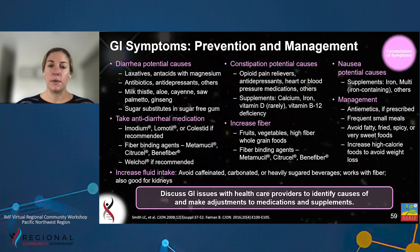It's important to maintain a healthy weight and be able to exercise and have stamina through all of your treatments. And so controlling GI symptoms is a good part of this. Next slide.